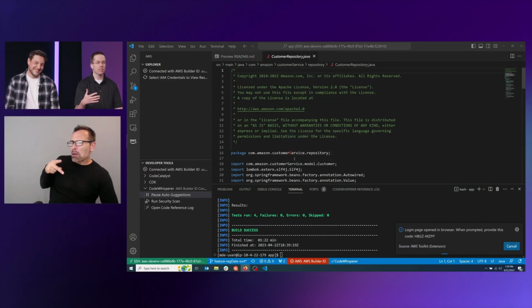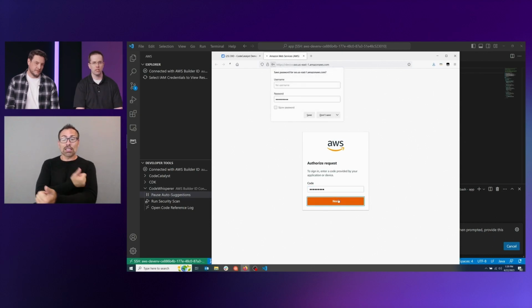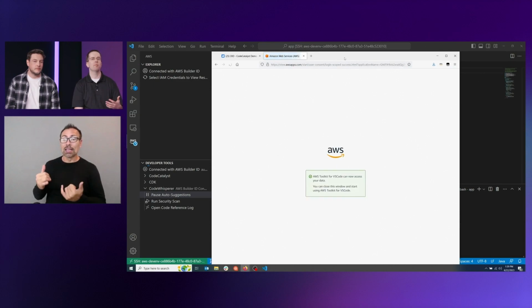I'm going to do a quick authentication with Code Whisperer. I've got to give it access to my code. I actually authenticated with my builder ID, if you saw that. And then you're going to see I've got Code Whisperer ready to start giving me suggestions. So I get to write comments.